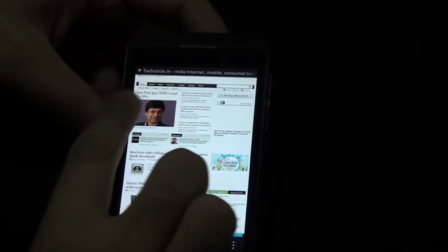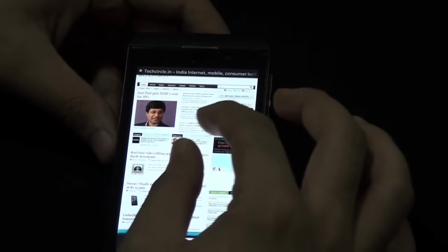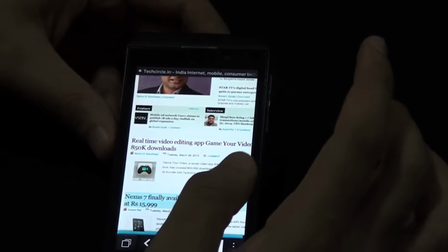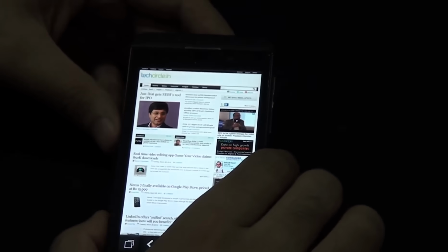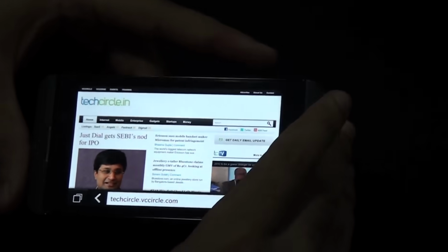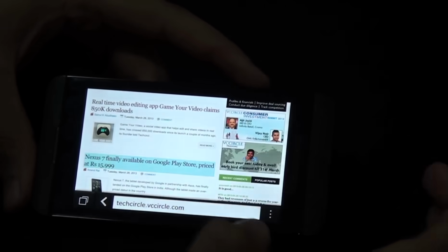Since the smartphone supports Flash, the videos are also displayed on it. When you pinch and zoom, you can see that there is just a little bit of lag, but otherwise it works fine. Let us also try out the same page in the landscape mode, and as you can see, the page is much more readable in this mode. And since we are already on our site, let us just click on a story to view it.